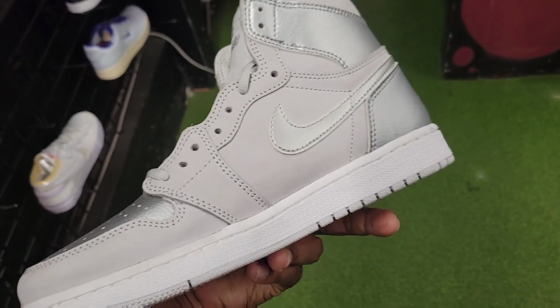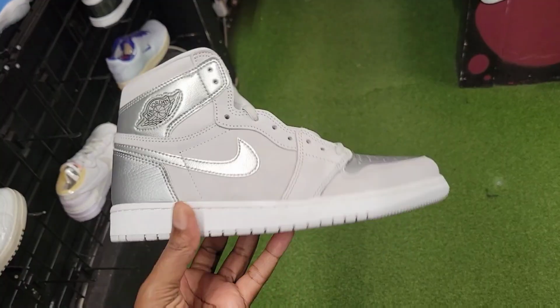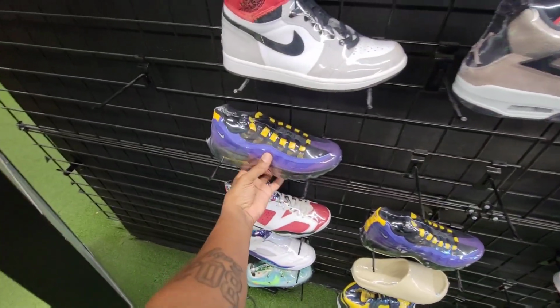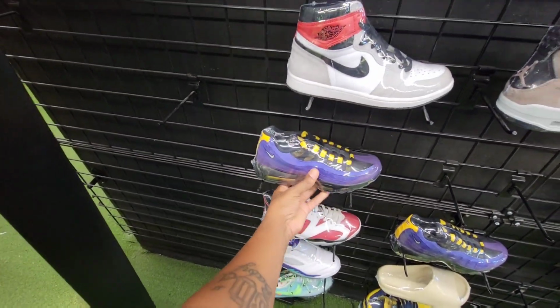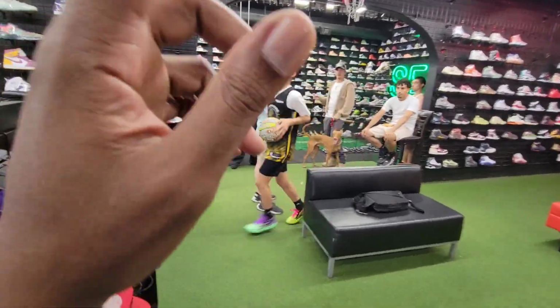A lot of people slept on these Jordan 1s right here. Some pretty good quality on these. $250 for 8.5. This Soul Revival got the hoop back here too. Then of course you got like taupes. You got all kinds of stuff. The LeBron Air Max 95s, one side is used, the other side is new. Let's go ahead and check out over there and see what's up.